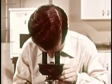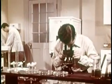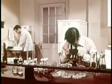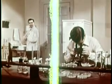Ted Jones is visiting one of the laboratories at the City Health Department. His brother Frank has recently taken a position as a bacteriologist with the department. Ted seems to be having a little trouble. Can't you get it focused on the field, Ted?